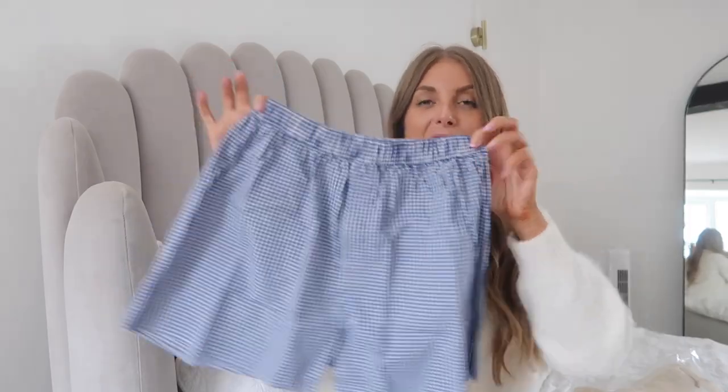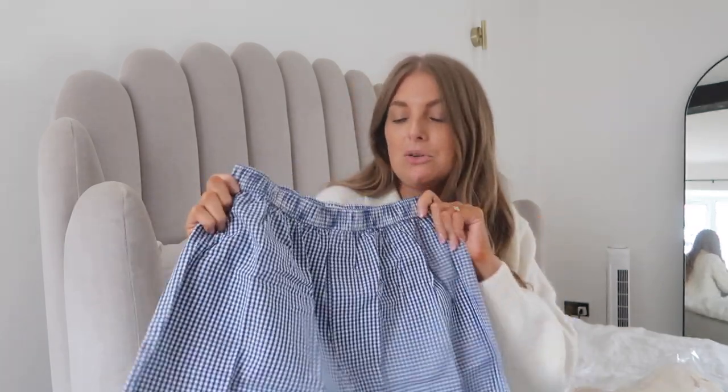But yes, how cute. I actually think they look really nice with this chunky knit jumper and shorts. And then those sandals. Guys, do you see what I see? Do you see what I see?